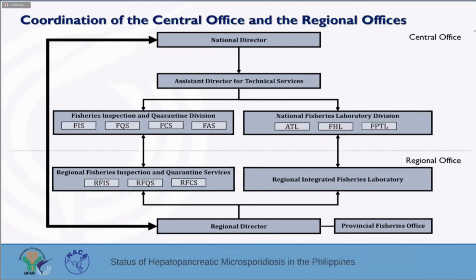And we are also coordinating with the SEAFDEC regarding detection of aquatic animal diseases. And we have other recognized private laboratories, for example in Bacolod, which is a major shrimp producing area, wherein they have a cooperative that provides services for aquatic animal disease or health management monitoring in the area. Next slide.